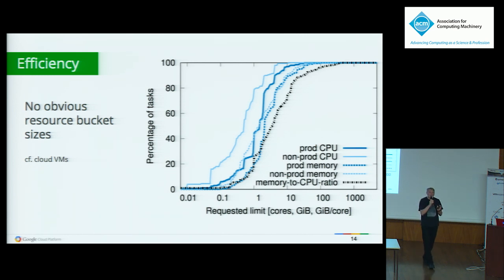Another thing to look at in our world is that when you make a request, as I showed you originally, for resources, you get to specify exactly how many bytes of memory you want, or exactly how many CPU cores, or exactly how much disk space. We don't force you into particular fixed size buckets. So here's a graph, a CDF, of the amount of resources that people request.